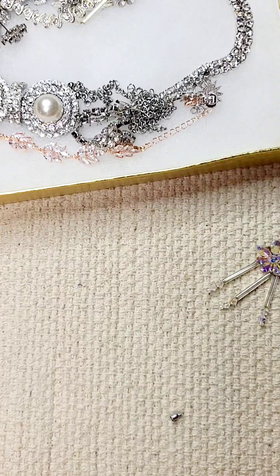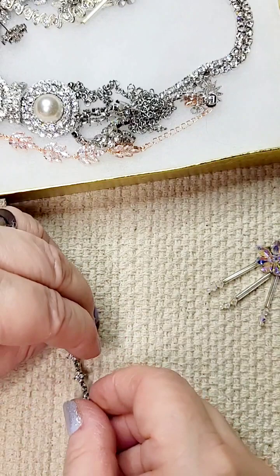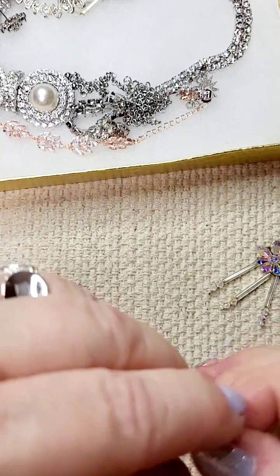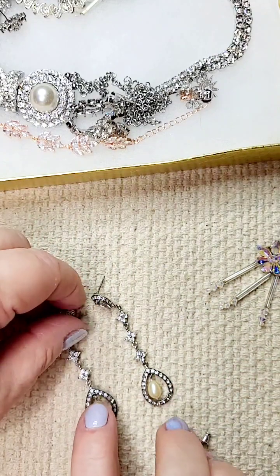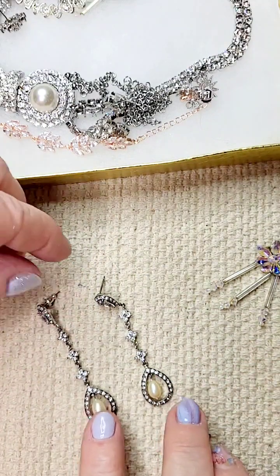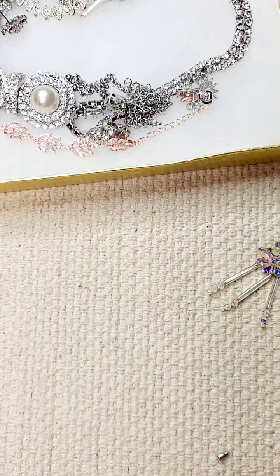Wow, it's so pretty. Monet really makes beautiful costume. They're one of my favorites. All intact. Really, really pretty. Here they are. I'm just repeating myself, but they're stunning. I guess it just doesn't necessarily come through as much over the camera, but they're absolutely stunning. All right.